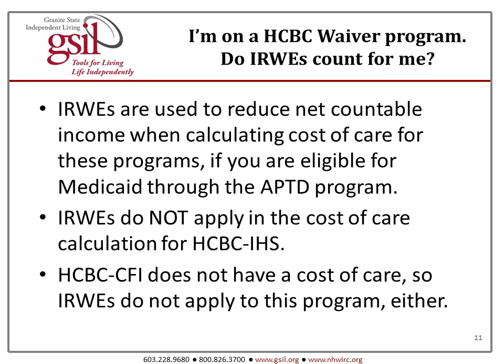I'm on a HCBIC waiver program. Do IRWEs count for me? IRWEs are used to reduce net countable income when calculating cost of care for these programs, if you are eligible for Medicaid through the APTD program. IRWEs do not apply in the cost of care calculation for HCBIC IHS, which is HCBIC in-home support. HCBIC CFI does not have a cost of care, so IRWEs do not apply to this program.